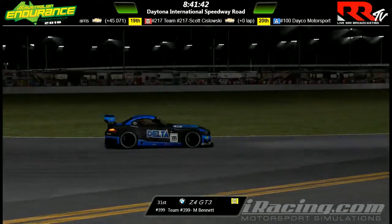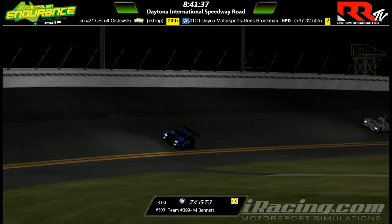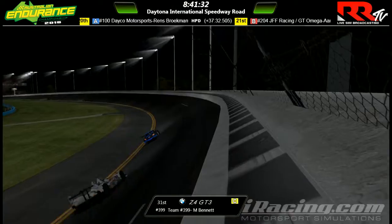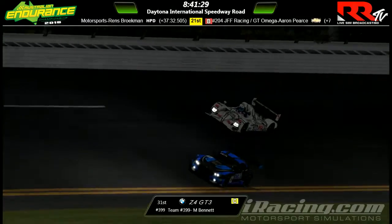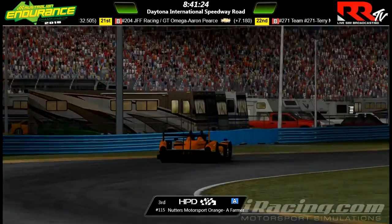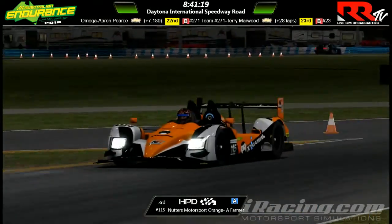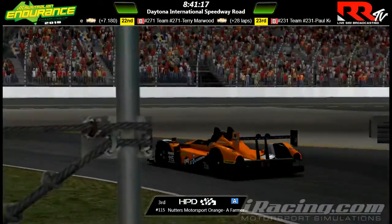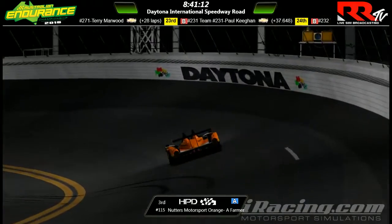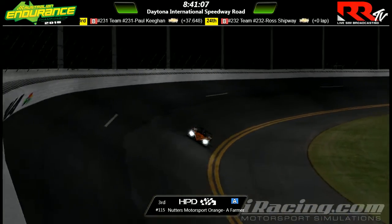Okay, the next guy we've got for an interview. There's a lot of smoke as the drivers go through, coming onto the back straight, so we'll keep an eye on that, folks. But the next person is Ben Darley. He's driving the 115 car, Nutters Motorsport Orange, currently in third position. Good morning, Ben, and welcome to RRTV's commentary booth. It's looking good for the 115 at the moment, sitting third in class and third outright.